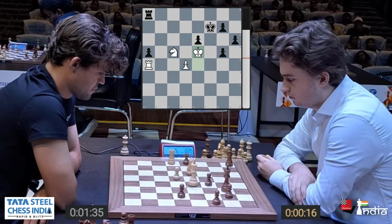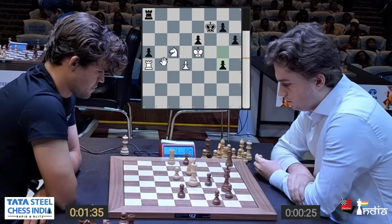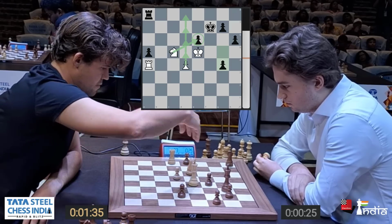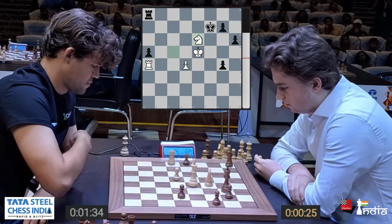He goes rook a8. That's passive. King e5. And now g4. Bit too late to push the pawn. Knight e6 is hanging, followed by d5, d6, d7. It's white pawns which are faster, it feels. But black pawns are also rolling down the board.